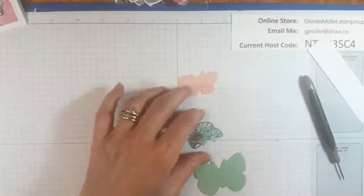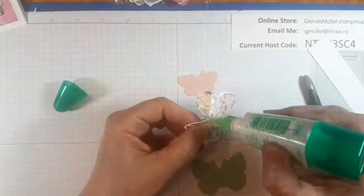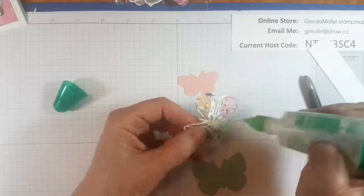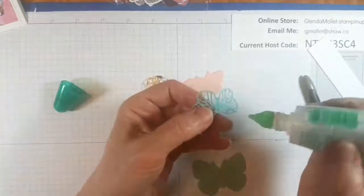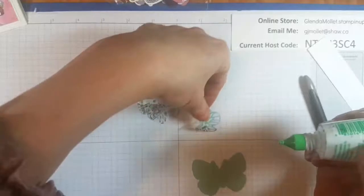The minute you put it in the envelope, hi Wendy, the minute you put it in the envelope, it goes flat, but you know, I figure whatever condition it is when it goes out of my craft room, I forget the condition it's going to be when it arrives where it is. Because there's nothing I can do about that.